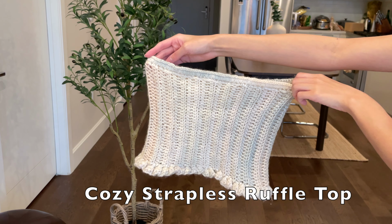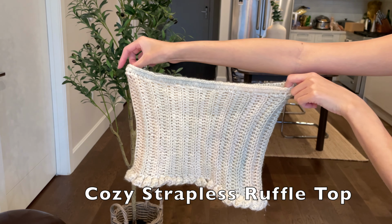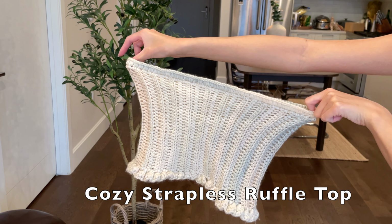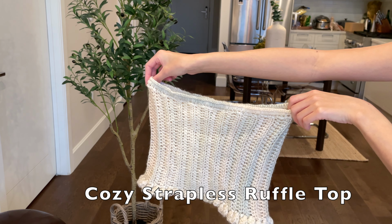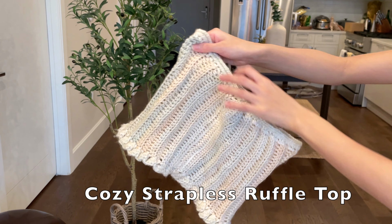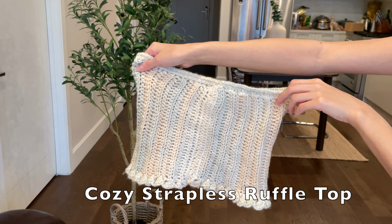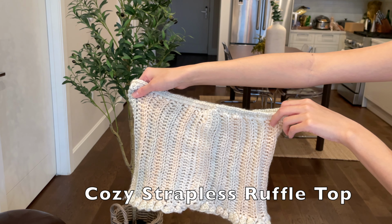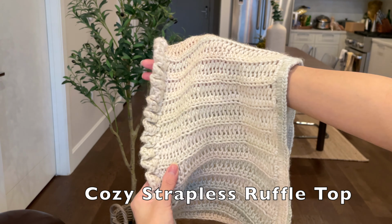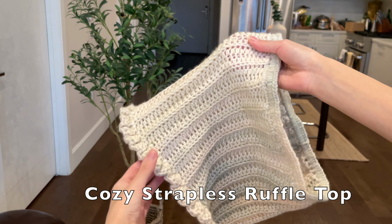Next up we have this cozy plush strapless ruffle top. This is actually a set I crocheted along with those cozy lounge pants with a little side pocket detail. This has an elastic waistband around the top, and I used a bigger hook so that the ribbing was a little bit more stretched out and comfortable. I created this because I needed something to wear to the airport that I would be able to layer with. So I wore a sweater over this, and when I felt too warm I was able to take it off and kind of cool down.